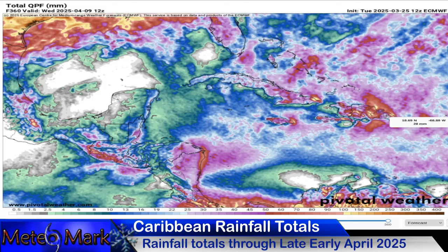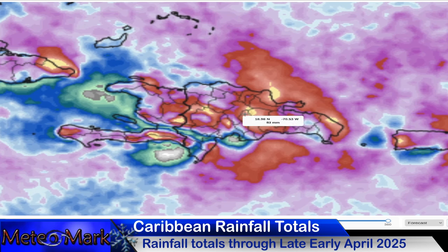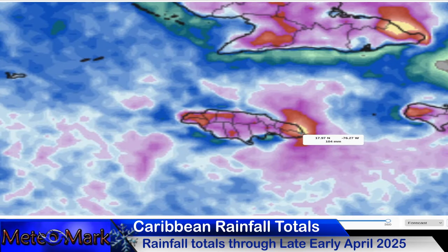It's over here, though. Let me zoom in right in the Dominican Republic area. This is where some of the areas could exceed 100 millimeters, so some beneficial rains moving in, as well as Jamaica here, parts of eastern Jamaica, western Jamaica, even central Jamaica, right around 40 to 60 millimeters. But these red areas closer to yellows, that's where you'll get up towards 80 to 100 millimeters.